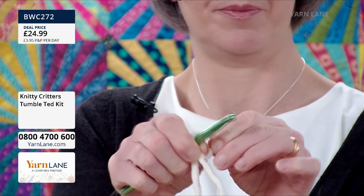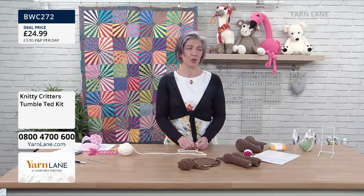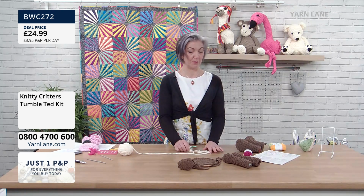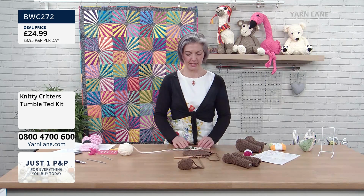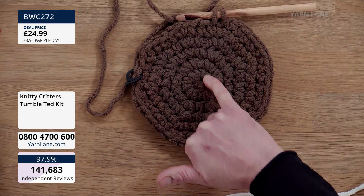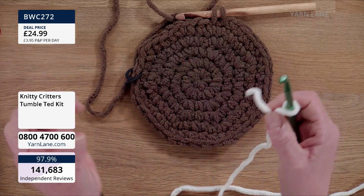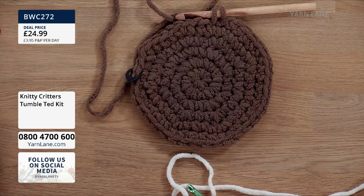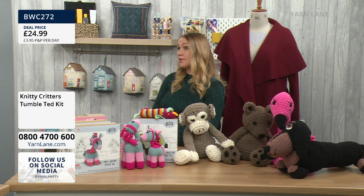How tight do you want that on your hook? So, to begin with, when you're learning, you don't want it that tight at all. However, this is really important in these patterns, because if we pull Toggle Ted's base back now, you can see right in the middle, there's no hole. So when I've done my first round, I will pull this tail and I'll pull it tight and I'll pull the hole so it closes. Right, and is that the same as if you were doing it with the finer yarn for the smaller toys as well? Exactly the same technique, exactly the same.